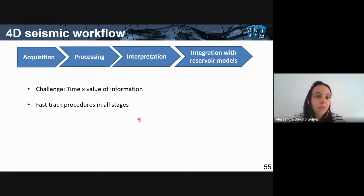All right. So when we think about the 4D, we also have this workflow, which is pretty much similar to 3D seismic data. So we have the acquisition of the monitors. We need to process the data. We need to interpret the data and finally integrate it with the reservoir models, right? But a little bit different from the 3D seismic data, for the 4D seismic data, we have a huge challenge, which is the time versus the value of information. Because the 4D seismic data, as we are seeing, is really related to the management of the field, to understanding how the production is happening and trying to improve decisions, right?